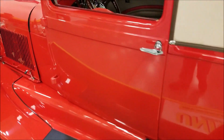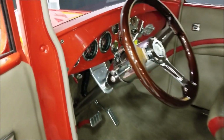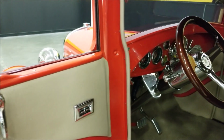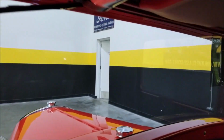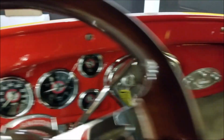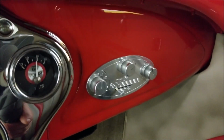Let's go ahead and take a peek at the interior and see how it looks. The modern gauges have been added to it. Again, 700 R4 automatic transmission with overdrive. There's your power windows. Let's go ahead and fire this up quick and hear it run. Vintage air also, don't want to forget that. So it does have vintage air.